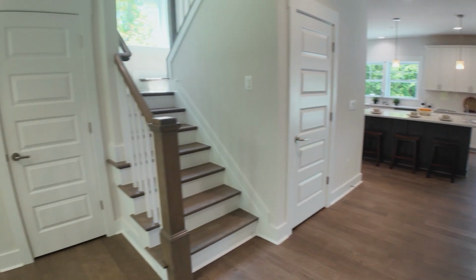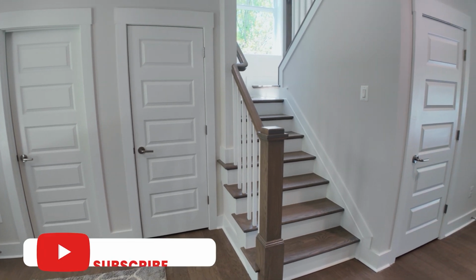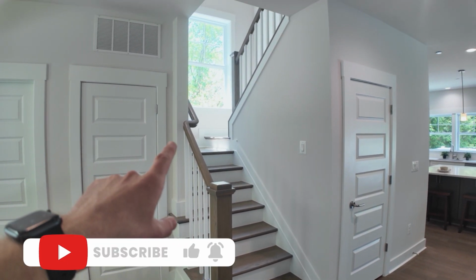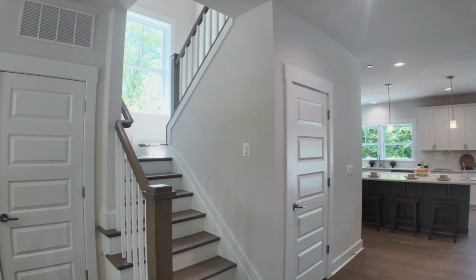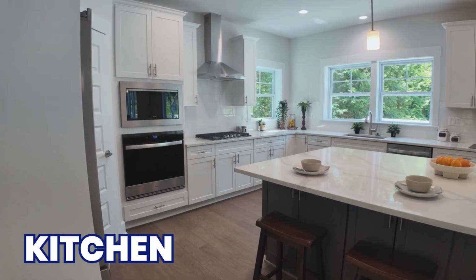I'm going to take a step back here. We have a nice coat closet there, super easy. We have a couple landings for our stairwell. In our stairway here, nice light. You will notice that there is a ton of light in this home, okay? Next up is our kitchen.